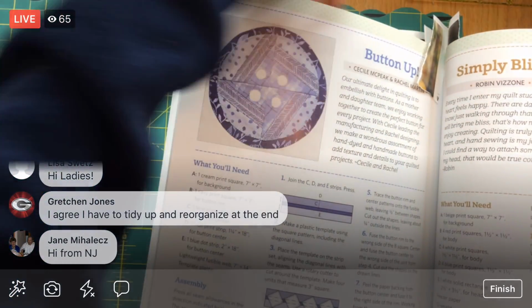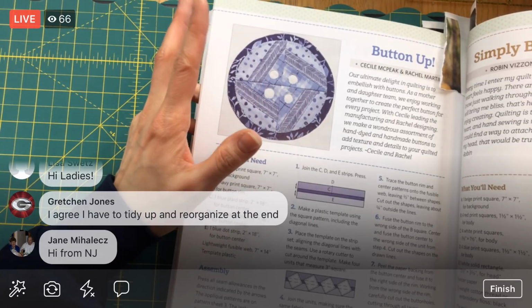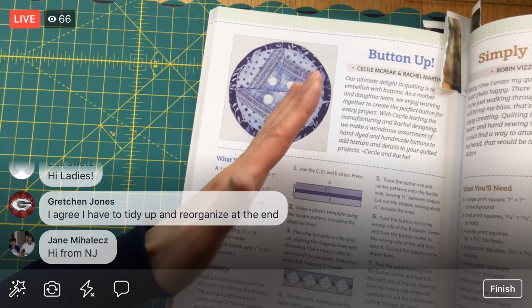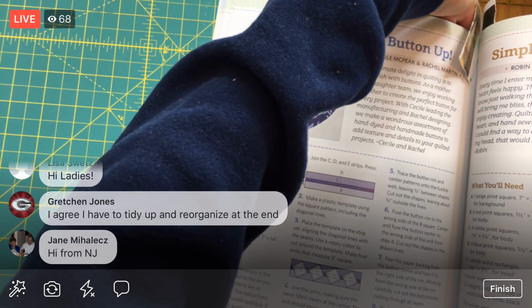Let's see what else. Oh, this is on page 90. So if you have the book, we're doing all the blocks from the book right now, so there aren't any more. The first 20 blocks we got before the book came out, but now that the book's here, we're working through the book. So this is page 90.